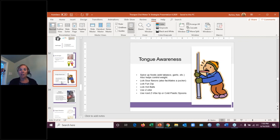A good recommendation for parents a lot of times is to spice up their foods. Some of the children we work with, when they go into the teenage years or even around 9 or 10, sometimes start to put on weight. And what people have found is they're not tasting the food.